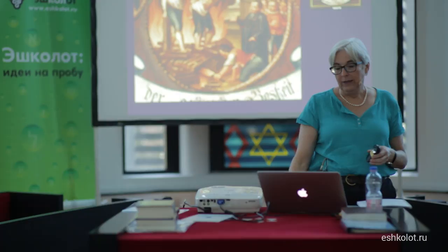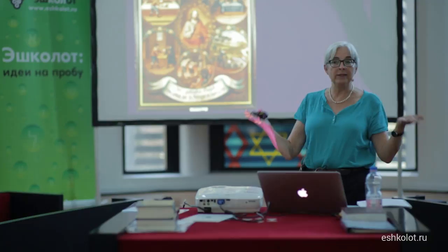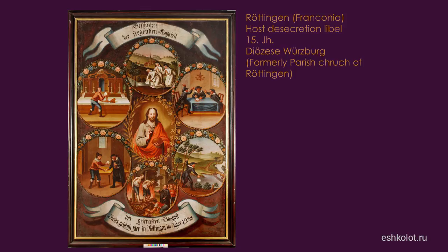So, ten years earlier, this story happens not far from here in the town of Röttingen, which was actually the beginning of the Rindfleisch persecutions. A Jew was believed to have got hold of the Holy Host, and he did all sorts of things with it. A Christian sold it to him, and you know all these stories. I don't have to tell them to you. The story ends with two Jews here being burnt at the stake. And that was the beginning of the Rindfleisch persecutions in the summer of 1298.